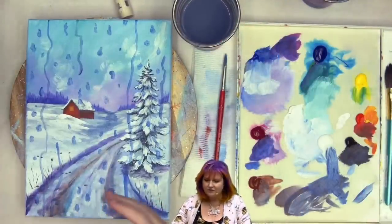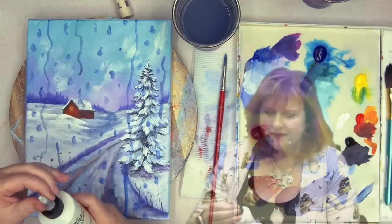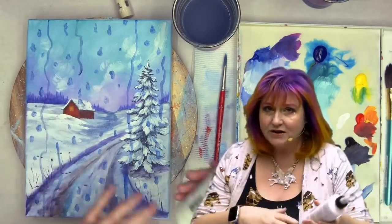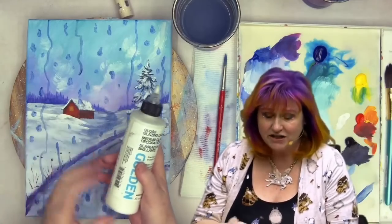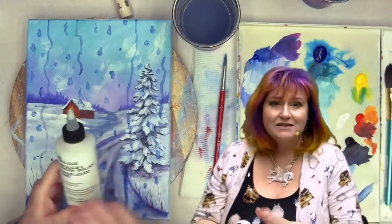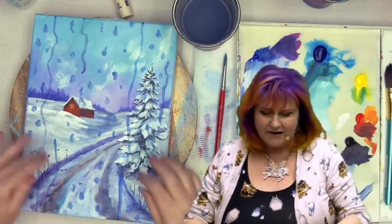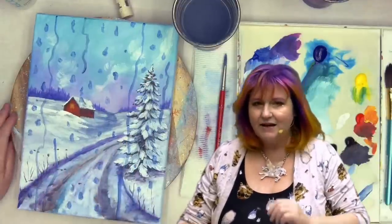I want you to know whenever you use gloss glazing liquid by Golden Artist Colors, it can take a little longer to dry than just regular paint because this has a slow drying agent in it. That's the whole point of it. It's a slow drying extender. So it might take twice the amount of time. We're going to dry it and come back and add the little details that make it just mwah.